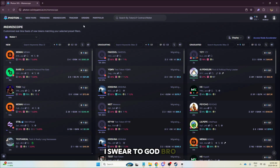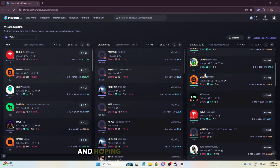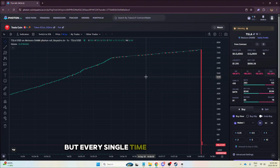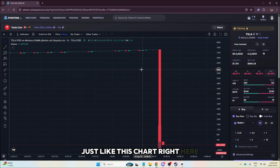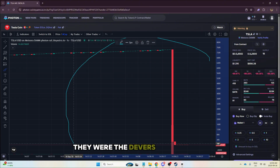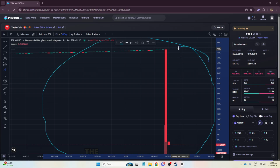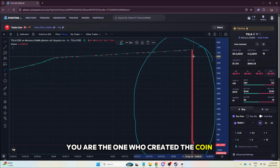I swear to God, bro, I spent literally months buying hype coins and hoping for that one moon coin. But every single time, I got completely wrecked, just like this chart right here. The winners were not the traders, they were the devers. Which means launching means you control the entire story, the supply, and the liquidity. You are the one who created the coin basically.